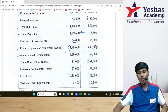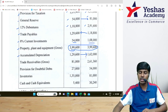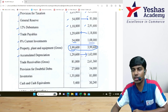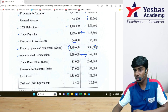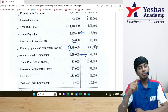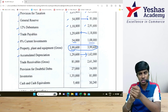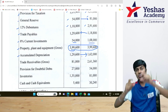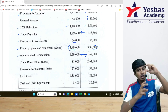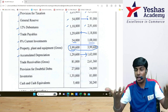Accumulated depreciation. Opening is 129,600, closing is 1,62,000. So accumulated depreciation increased. That is current year depreciation. How much is depreciation that is provided during current year? 1,62,000 minus 129,600. 32,400 is the depreciation provided during the year. This would have been written in P&L account debit side. But depreciation is not a cash expenditure. You don't pay cash. From net profit, we're trying to find cash profit. So we eliminate the items which are debited or credited in P&L, which are non-cash.